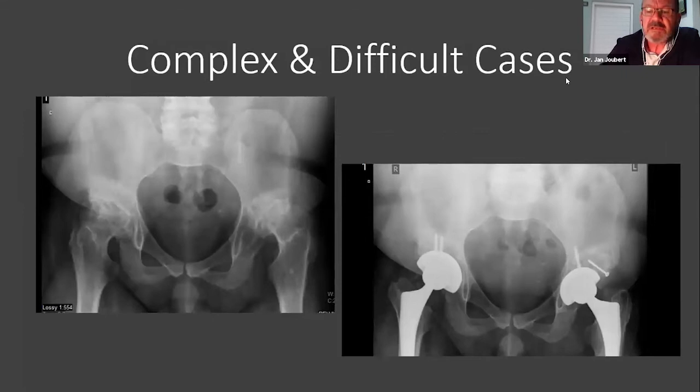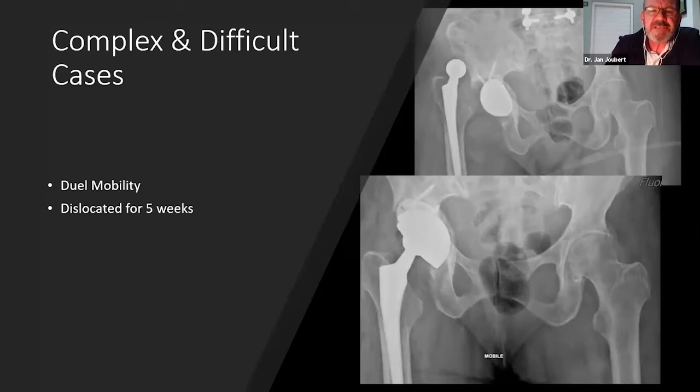These were virtually also ankylosed hips. I think this case was done separately, but we also used a graft in the acetabulum on the right side. This lady recently had a dual mobility hip, a 78-year-old lady whose hip has been dislocated for 5 weeks, and she had this acetabulum with a lot of defect. We did CTs to determine that we have enough acetabulum to do this, and we managed to do this with acetabular augments, and she's mobilizing well without much difficulty.